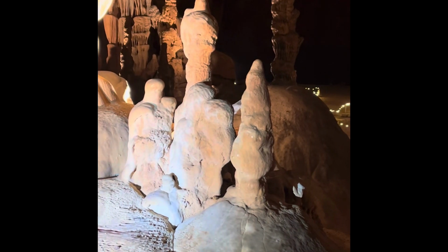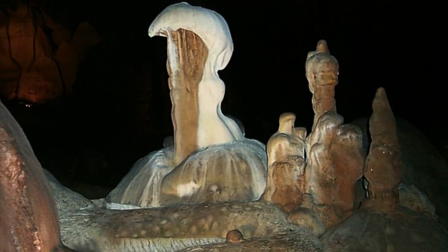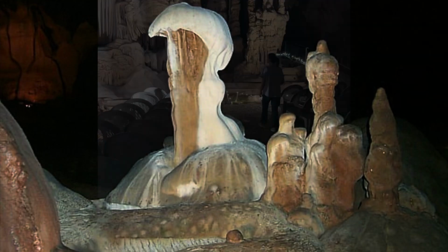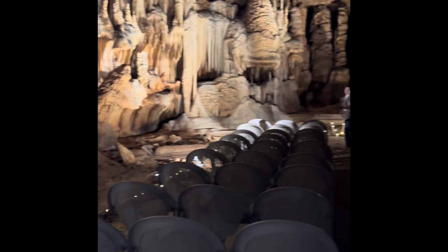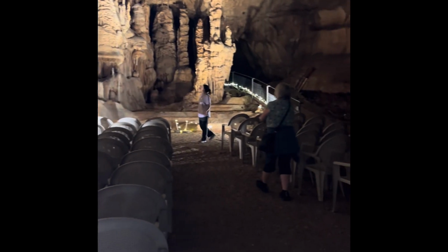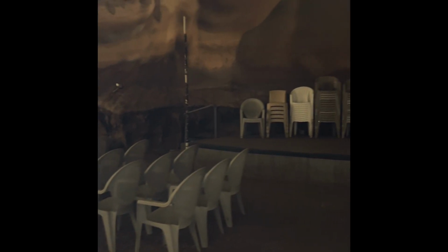This formation is known as the nativity scene. This room in the cave is known as the concert room. They hold concerts there once a month, and they also use it for weddings and other things. It can hold up to 200 people.